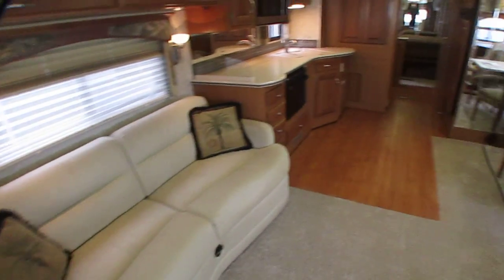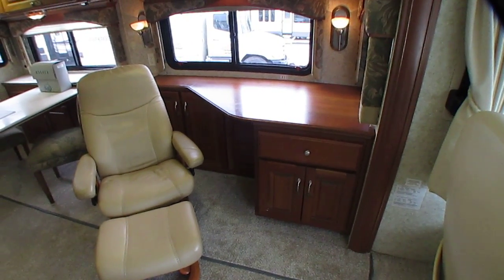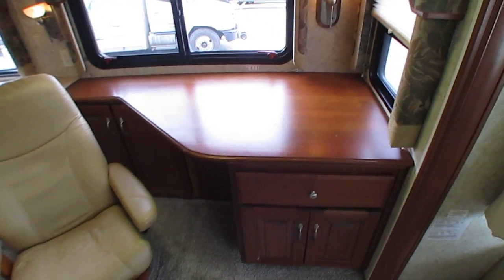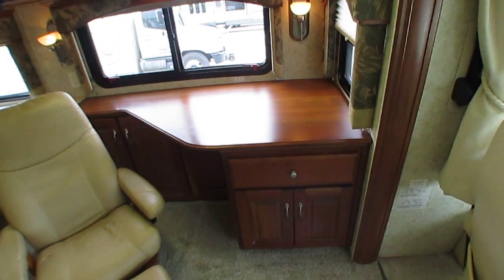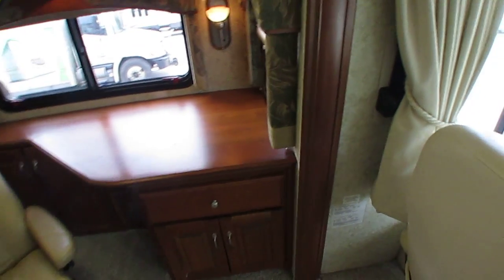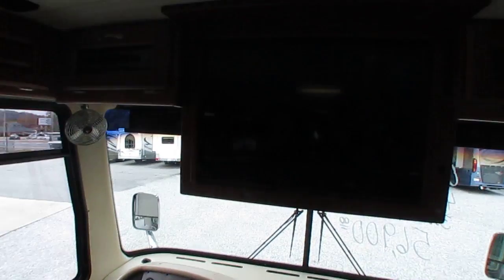Got a sofa that makes a bed. Now, the one thing about Monaco is that you have options when you buy a brand new Monaco. You can order it with 2 recliners right here. You can order it with a sofa right here, or the computer desk with a chair, which is obviously what this one is. So you can use that for a workstation, for whatever you want to use it for. Up here in the front cab, you've got Flexsteel captain's chairs. Big TV up here. Got a built-in Xantrex inverter.